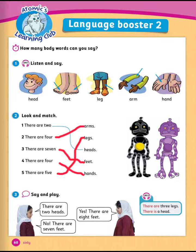Exercise number 3. Say and play. I'm gonna read to you the dialogue. There are 2 heads. No, there are 7 feet. Yes, there are 8 feet.